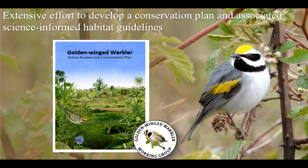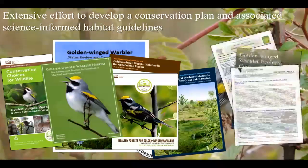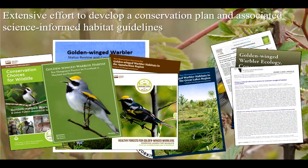And then those that followed in their footsteps, starting with a pretty large range-wide project from 2008 to 2011, with the ultimate goal of developing a conservation plan. The conservation plan also had associated habitat BMP or habitat guidelines, and much of the research associated with the conservation plan also became publications in peer-reviewed journals. So a collective group of publications that go out to a large group of dedicated scientists.